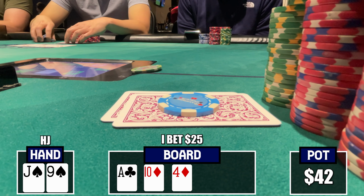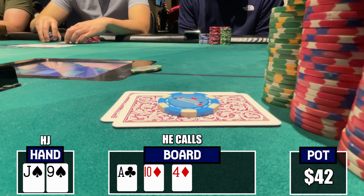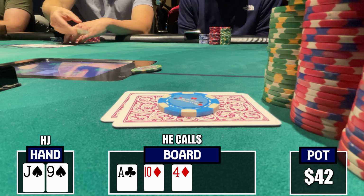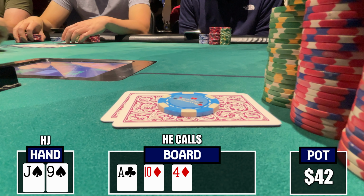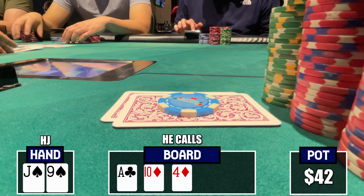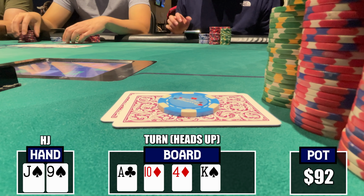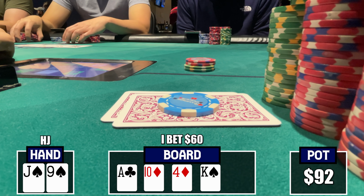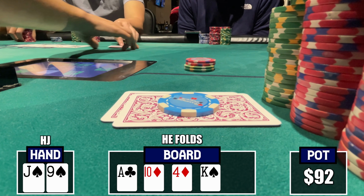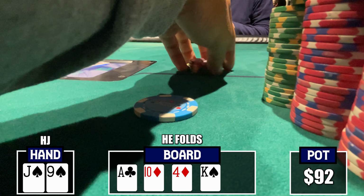I see bet $25, and he makes the call. Not really too concerned with him calling, because we're just going to be bluffing most of the later turns and rivers, considering how wide this big blind range should be. So we can just keep on barreling, and when the turn is the king of spades, he checks again, and I throw out another bet again of $60. This player ends up making the folds, and yeah, pretty standard stuff for me.